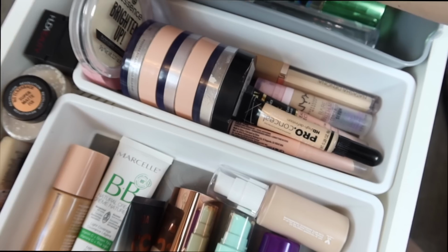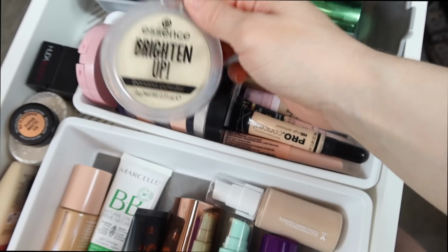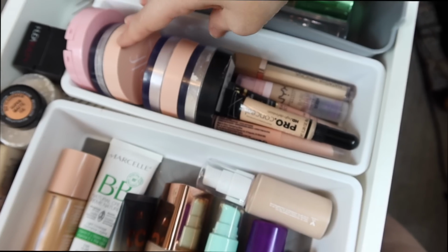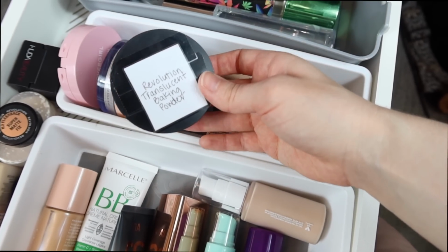Story of my life. But this is the Essence Brighten Up Banana Powder. I think this is going to be my pressed powder for the time being, just to switch things up from the CoverGirl. And my loose powder, it's been a while since I've used my Revolution translucent baking powder.